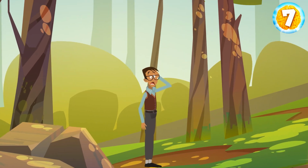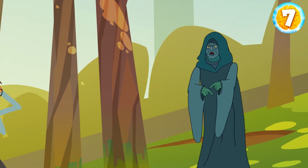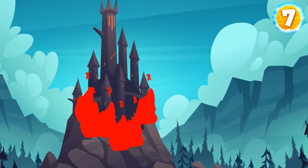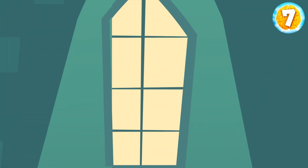Peter was lost in the woods when he encountered an evil magician. The magician cast a spell on him that transported Peter to an empty room inside a huge tower. To make things worse, the evil sorcerer put the tower on fire. The room Peter was in had no doors and only a small window.